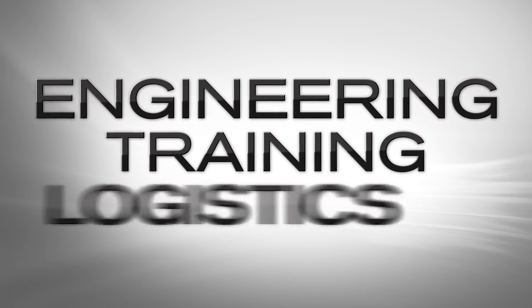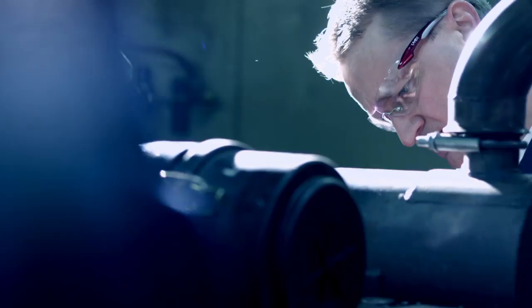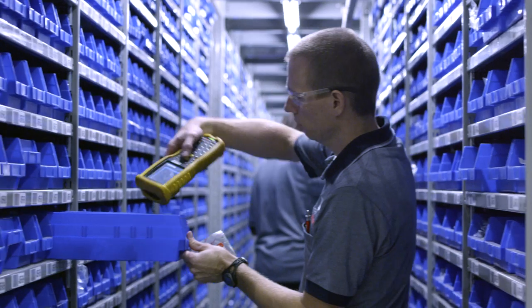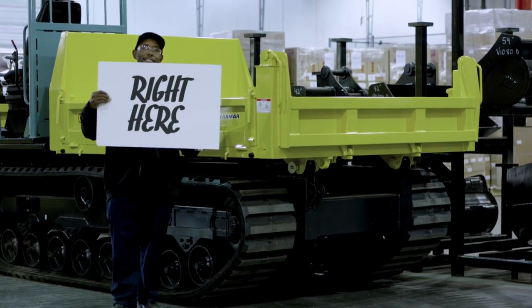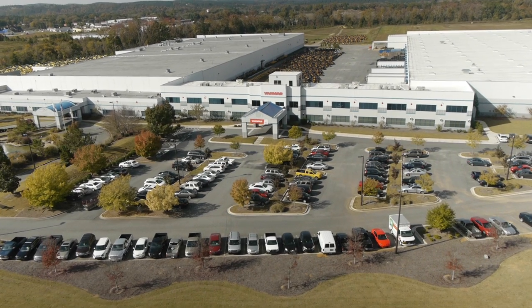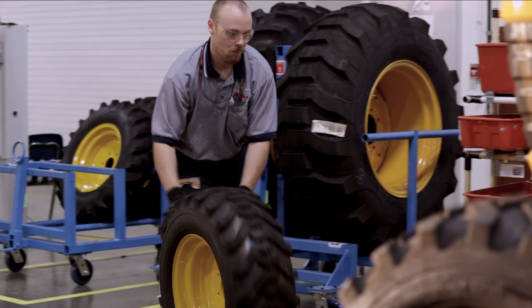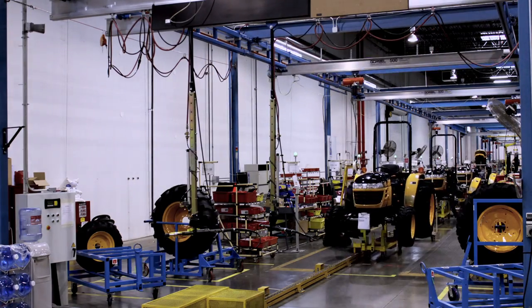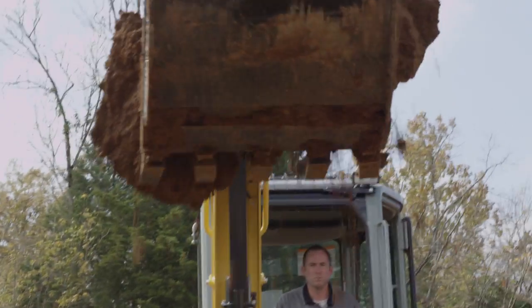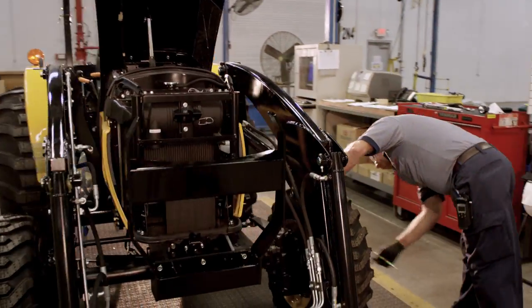Engineering, training, logistics. Manufacturing and assembly, parts and service, sales and marketing. It's all right here. Under one roof. One really big roof. By having everything here, it makes us fast on our feet and better positioned to anticipate and respond to changing market needs. Let's take a closer look.